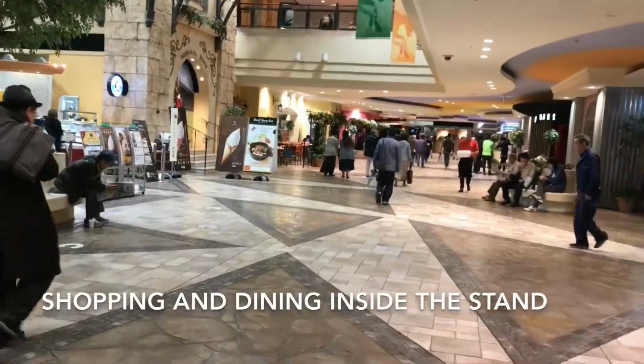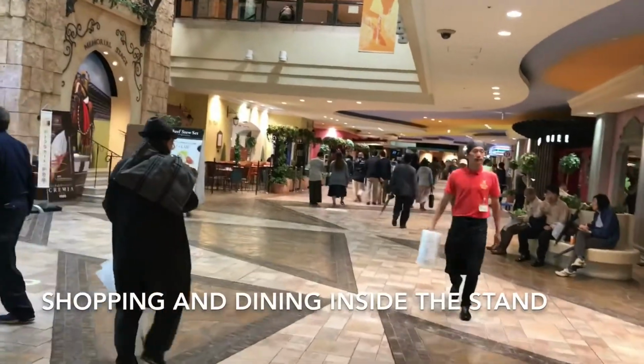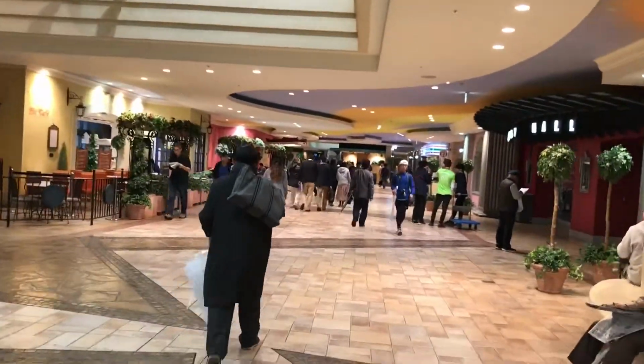This looks like a shopping mall. Yeah. That's the coolest. I see. Oh, the whole concept is like a big mall. I see.